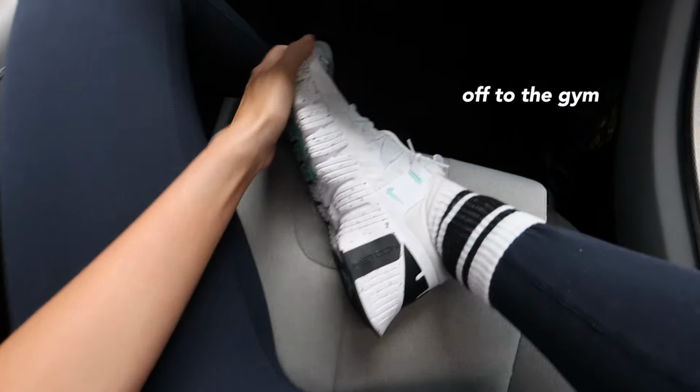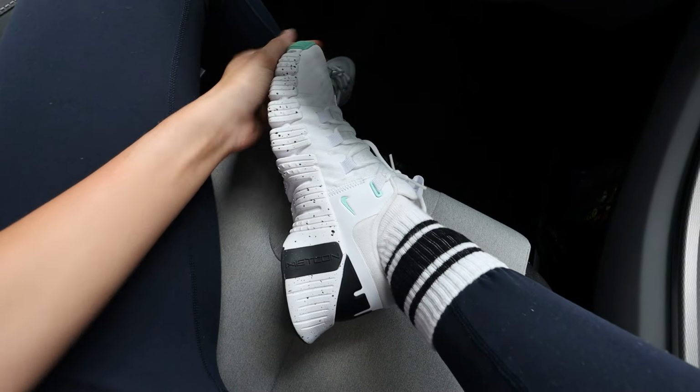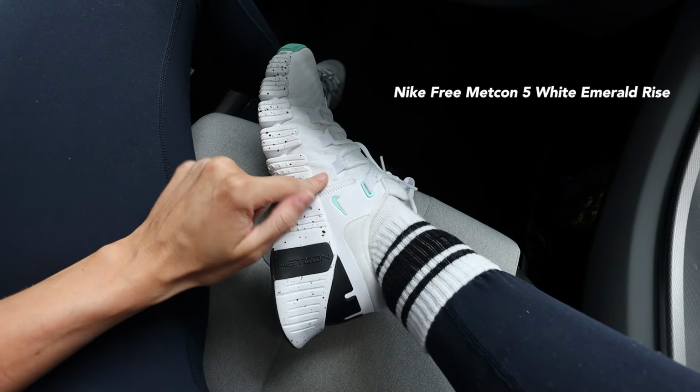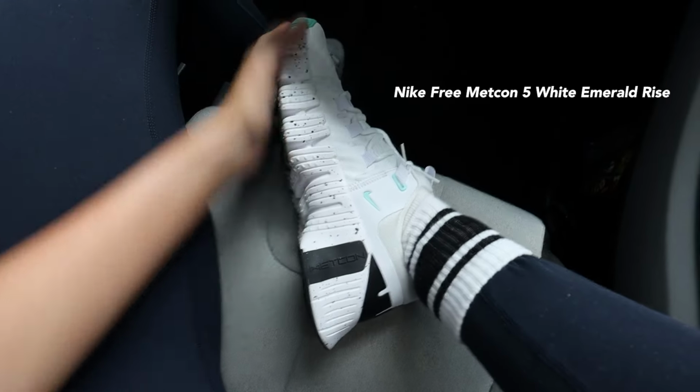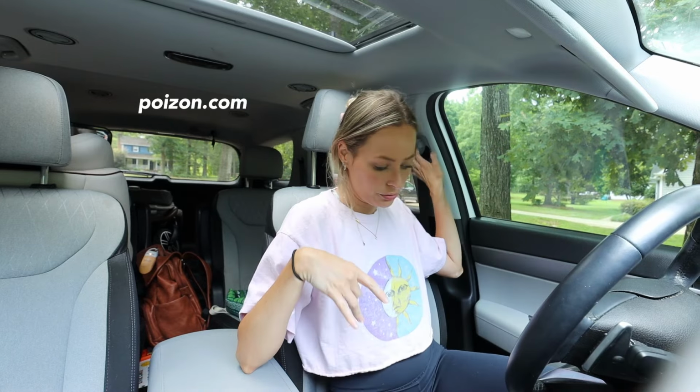I am headed off to the gym, but I wanted to show you guys these new training shoes that I got. I don't know the name of them off the top of my head, but I'll pop it on the screen. They are so freaking cute. I had originally gotten them off the website called Poison. So basically they have like all the shoes, all the brands and stuff like that, just at a fraction of the cost. My reflection scared me. I was like, someone just walk up to my car.